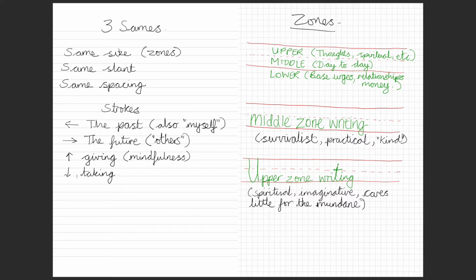But essentially, the middle-sized letters, like A, E, C, and so on, that are supposed to sit on the line and be halfway up the line, those should be in proportion to tall letters and to letters that go under the line. Okay, so that's that proportion there. Same slant. Does it go forwards? Does it go backwards? Same spacing. So that some words aren't 10 miles away from others while others are really close.